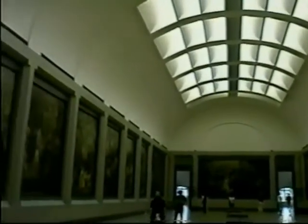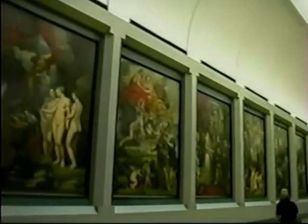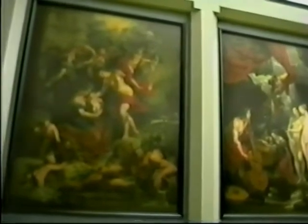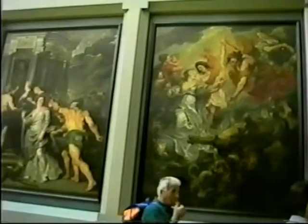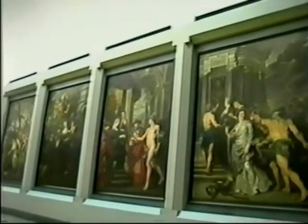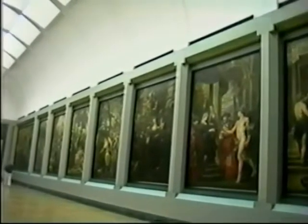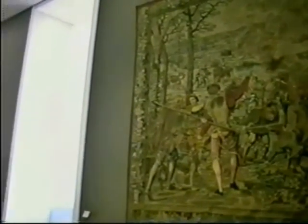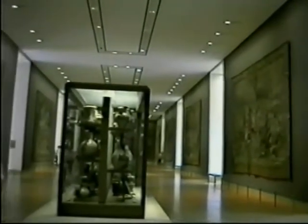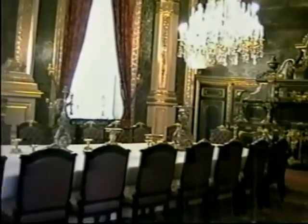Well, this is the Flanders Gallery. Dutch painters. Renaissance Art Gallery. Very large tapestries. This is Napoleon Apartments wing.